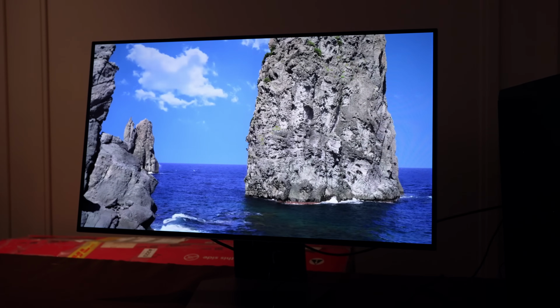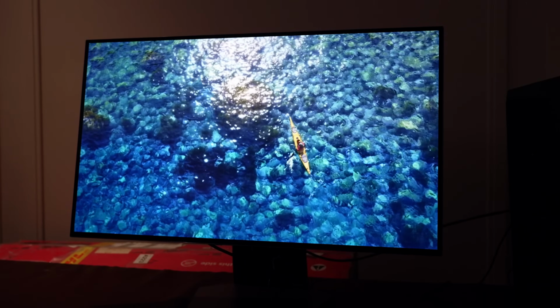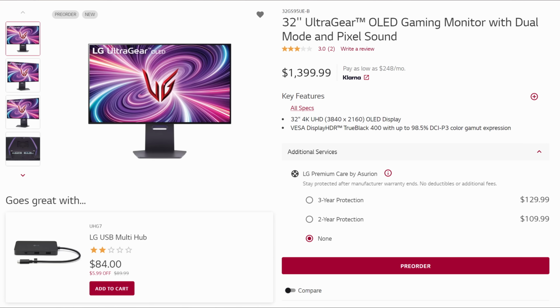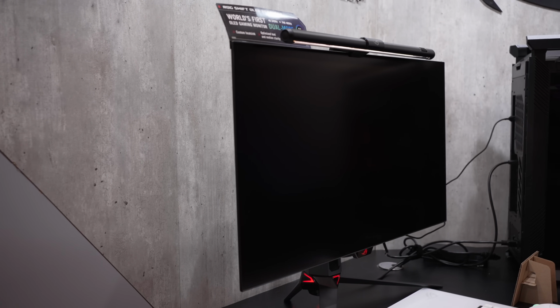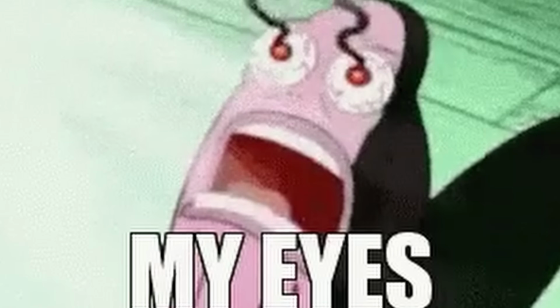So the LG 32GS95UE, where do they come up with these names? 4K 240Hz OLED just went on sale for pre-order, and luckily for you, I've had hands-on time with this monitor as well as the ASUS model, so I can tell you where it's good and where it's so bad you'll have to get an eyewash station.